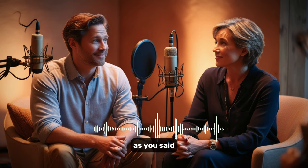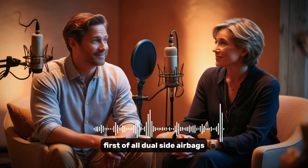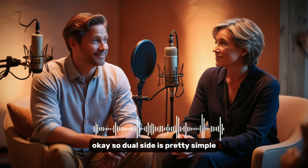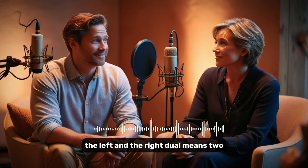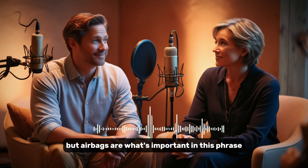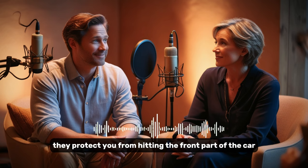And, well, as you said, we had a lot of features on this car, the Ford Focus. First of all, dual-side airbags. Okay, so dual-side is pretty simple. It means that you have them on both sides, the left and the right. Dual means two. But airbags are what's important in this phrase. Airbags do what exactly, Marco? They protect you from hitting the front part of the car.